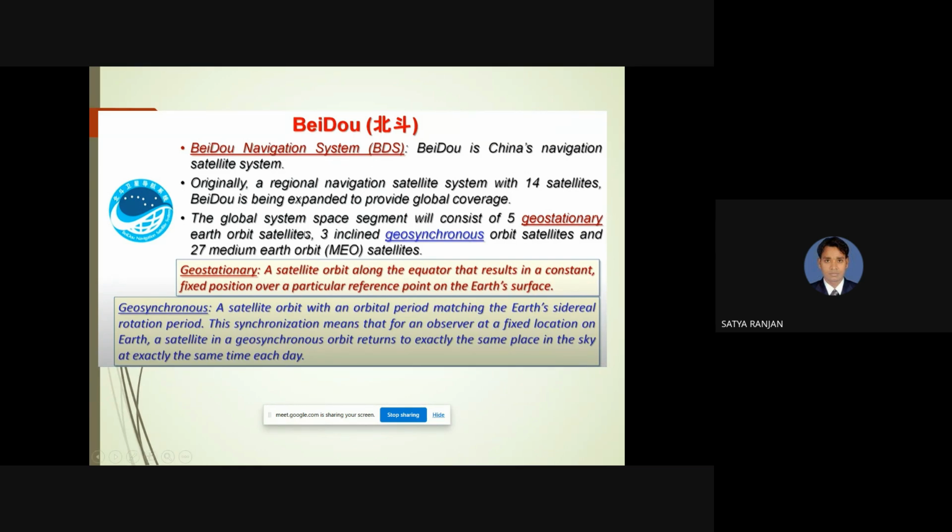Geostationary means a satellite orbits along the equator and stays at a constant fixed position over a particular reference point on Earth's surface. That is called a geostationary satellite. But geosynchronous is a satellite orbit with an orbital period matching Earth's rotation period. This synchronization means that for an observer at a fixed location on Earth, a satellite in a geosynchronous orbit returns to exactly the same place in the sky.